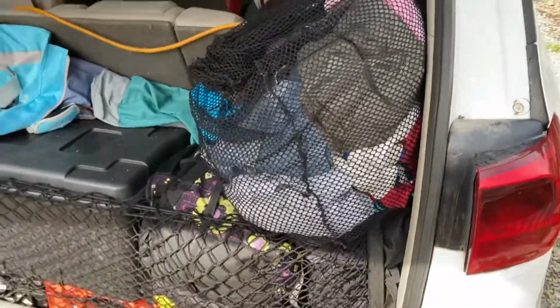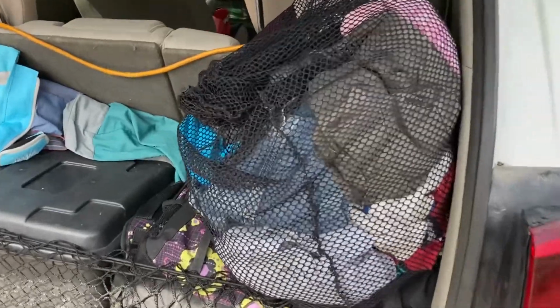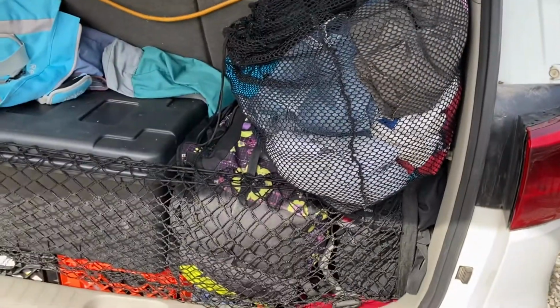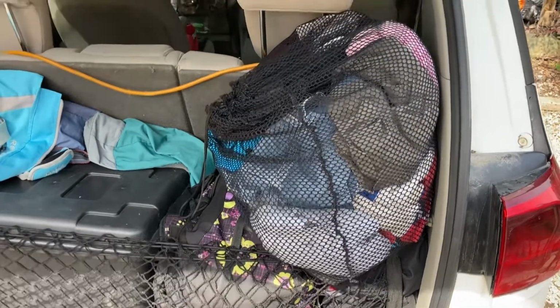This is the other one. This is a stretchy mesh bag. Now the mesh is important because that is the dirty clothes bag, but the dirty clothes need to be compressed also. It just spreads out and takes up tons and tons of space. Maybe a compressed bag with mesh ends or a couple of compression straps around it, that would help a whole lot.